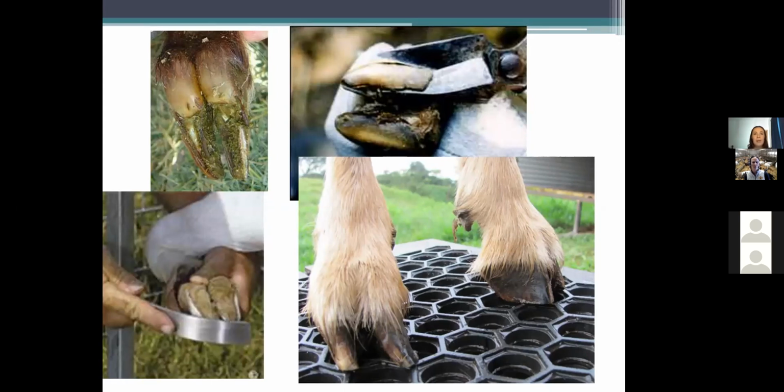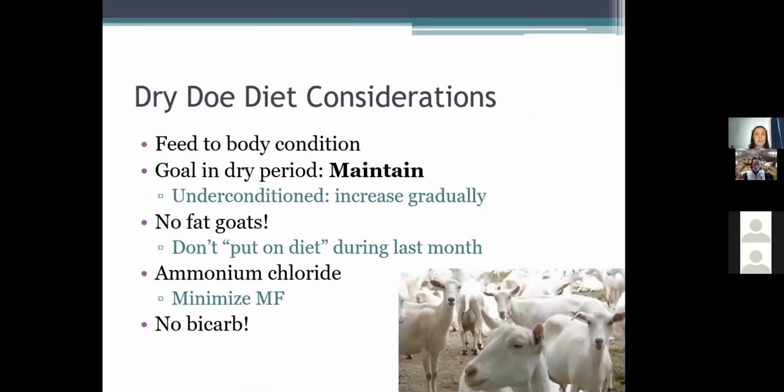And then I have some pictures here of the actual process. On the bottom right side of your screen, that far away foot on the far right would be a good trim. The one that's closest to us, more on the left, you can see that goat is not standing square. Her toes are kind of tilted. In that case, she would need to be trimmed, especially on that inner toe, so that she is more balanced. And that's what we want, a nice balanced foot.